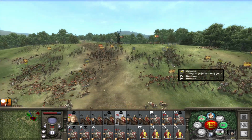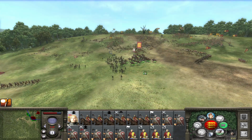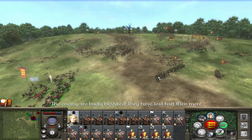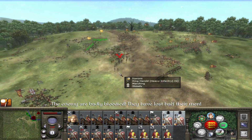God be praised! The false King Harold has been cut down and lies dead upon the field. Many of his men flee before us. The Huskarls, though, honoring their oaths to the enemy king, are badly bloodied. Even they have lost half their men. Give them the warriors' deaths they crave.